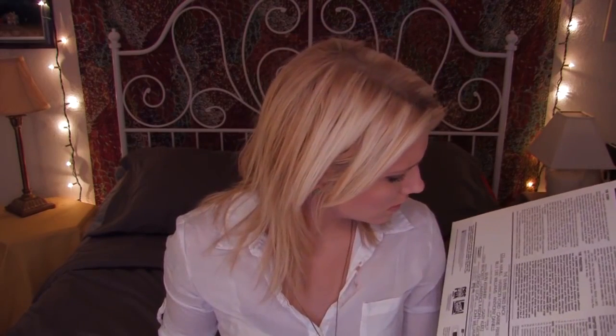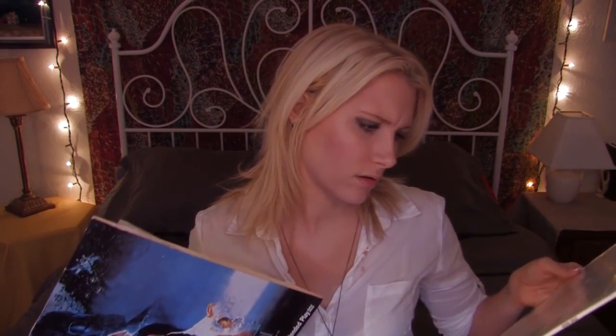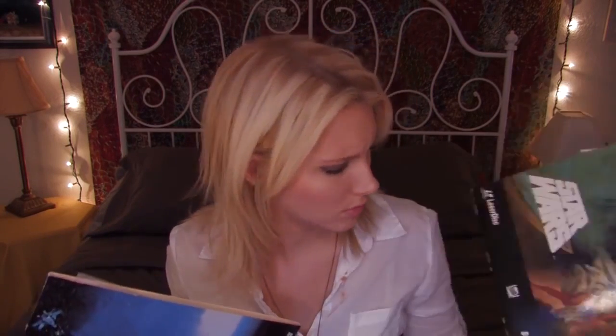Irvin Kershner, who directed... did you direct all of them? I'm actually not positive. Let's see. No, oh no, that's right. Richard Marquand did Jedi. Yeah, Irvin Kershner did Empire. And no, I don't think he did A New Hope. Okay. Anyway, Irvin Kershner, who directed Empire.